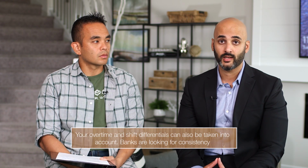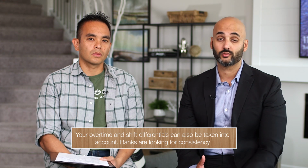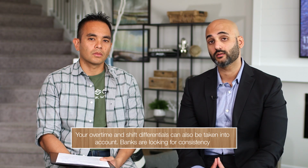They take a look at your income. If it's salary-based, they'll see how much salary you're getting. They might take into account if you're making any bonuses, or if you're getting some kind of share structure ownership or anything like that. And if you're not on salary and you're working on an hourly basis, they might even want to see if you're getting something like overtime. If you're working lots of overtime, if you have consistency over the overtime, they can take a look into that. If you work different shifts and you get shift differentials at a higher rate of pay, they might want to take a look at that.